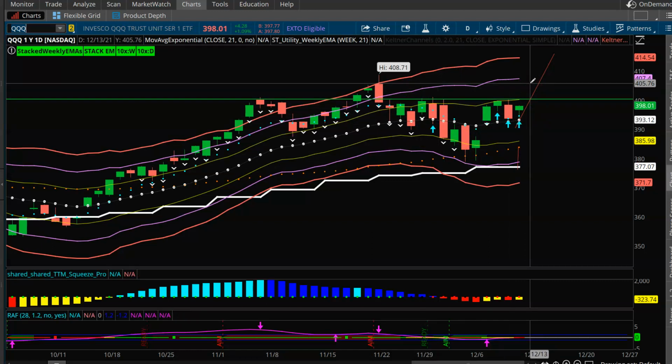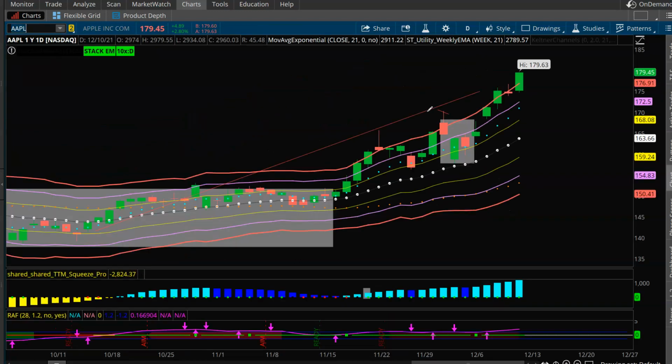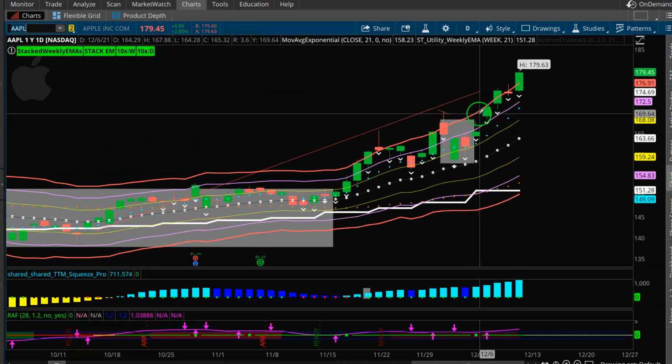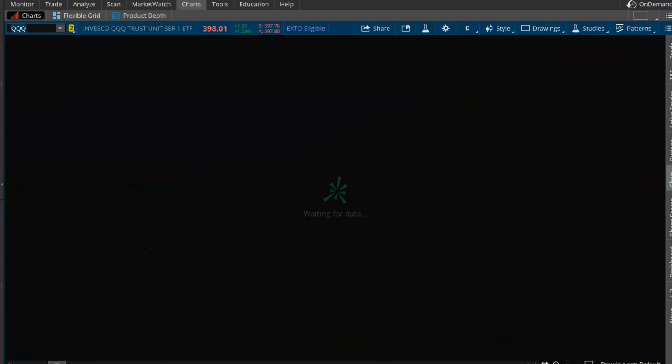So you have the structure there, but keep in mind, Microsoft looks awesome here. Google, daily, 3-day, weekly squeeze. Apple is on crack cocaine. I thought we got a good exit at 170. Apple hits just about 180 here today. So there's good structure all throughout QQQ, or at least in your leading names here. So you could try to get long Microsoft and Apple and Google, or you could trade the QQQ.